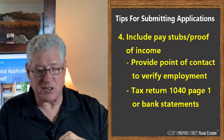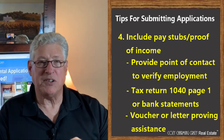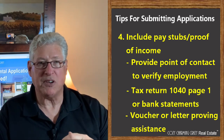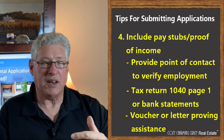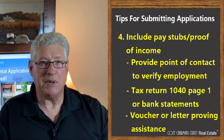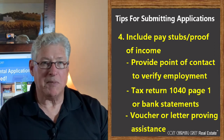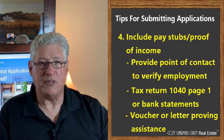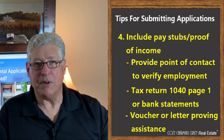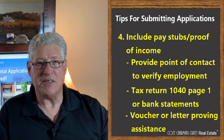If you are Section 8 or receiving support from a government or non-government agency, you want to provide with your application some kind of documentation of that. Now, if you're Section 8 HUD, you might want to show your current voucher. It may not be valid in the same city or county where you are applying. It might have to be transferred from another county or another city. That is usually going to be fine, but you want something from the housing office saying that you are currently under the program.